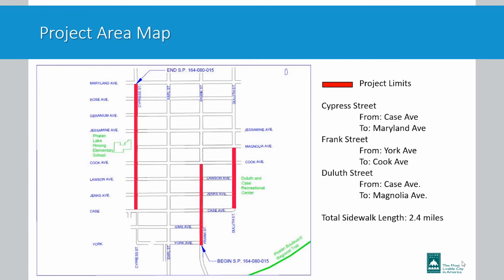So the first question some of you may ask is, where exactly is this work? Here we've got a map of the project area. 3 streets are highlighted. Those 3 streets are Cypress Street from Case to Maryland, Frank Street from York to Cook, and Duluth Street from Case to Magnolia. Overall, we will be adding about 2.4 miles of sidewalk in this neighborhood.